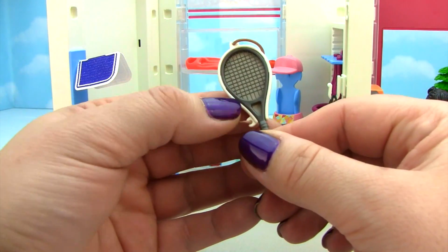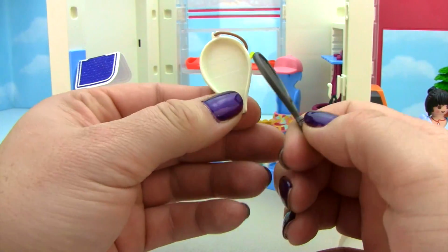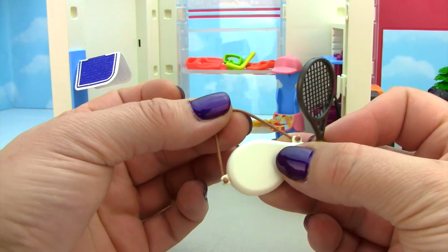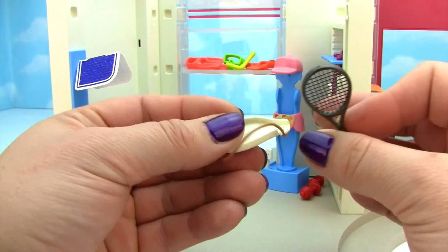And if we take a look at our tennis racket a little bit more closely, I think it's fantastic. They even have a little tennis racket case, so it can pop right out. And this carry case actually has a strap on it, so one of your characters could actually carry around their racket. It's so cool.